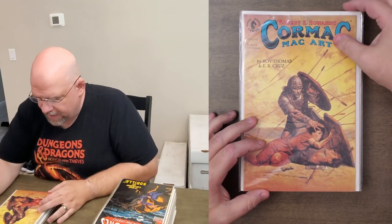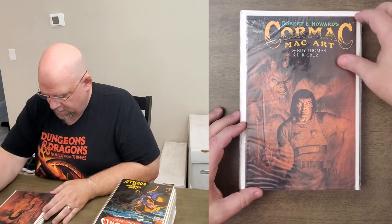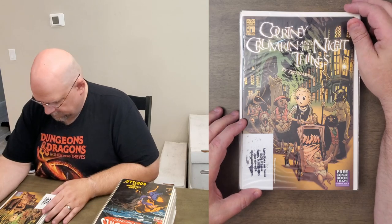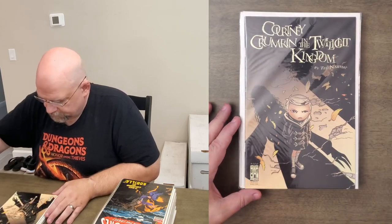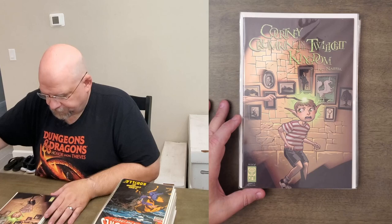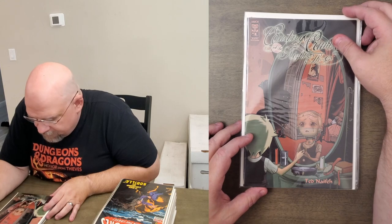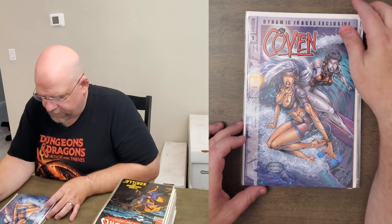Cool. All right, this is under Cormac. Robert E. Howard's Cormac Mac Art. 3 of 4. 4 of 4. Oni Press, Courtney Crumrin and the Night Things. Okay, so this is the free issue that came out on Free Comic Book Day. This is number 1 of 4, Courtney Crumrin. Number 2 of 4. Number 4 of 4. Are you kidding me? So now number 3. That's irritating.